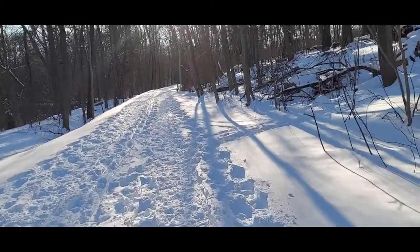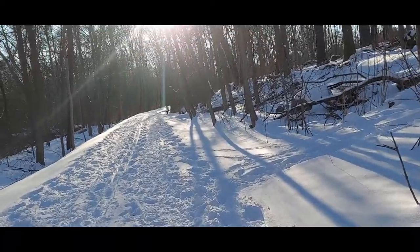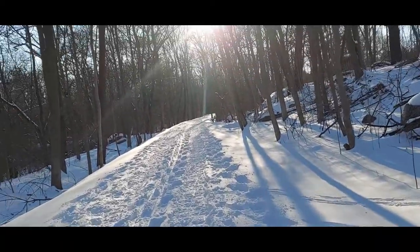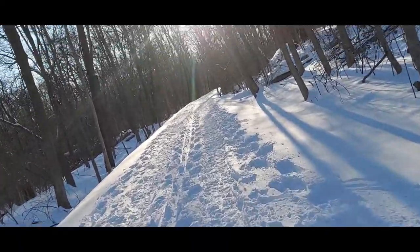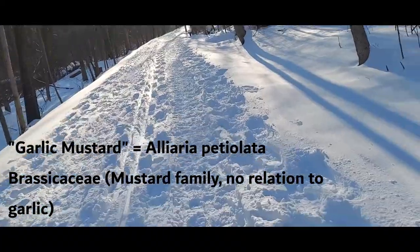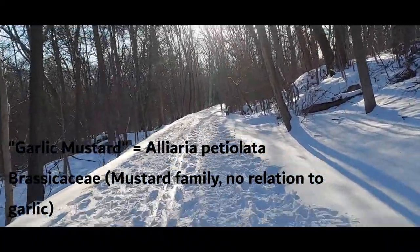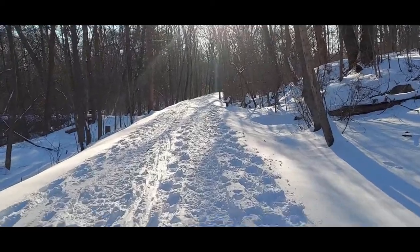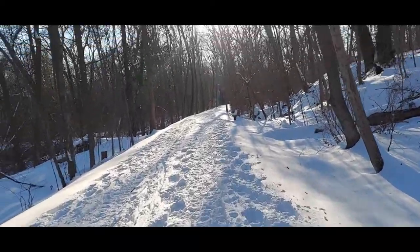But for right now, I'm just going to get myself out there. I'll check back in if I see anything interesting. I'll show you another invasive if I can get to it, the garlic mustard. Scientific name, I can't recall right this second, but garlic mustard is what it's called. And we might see some of that too. The snow might have covered it, but that's starting to come up for the season. I'll check back in a minute.